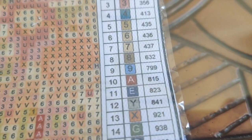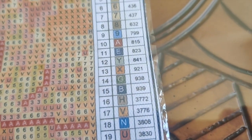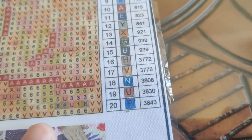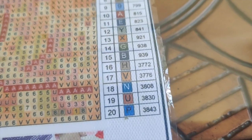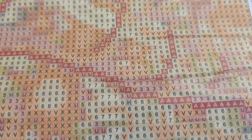So this is the simple type of legend, numbers 1 to 9, and then letters of the alphabet. Now they have not put the letters of the alphabet in order, which suggests to me that they choose the letters to make sure they're not confusing on the canvas, which is very nice. So when we look at the canvas, it is very, very clear. So this diamond painting is going to be a pleasure to work on.